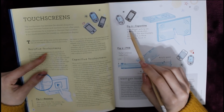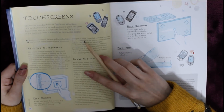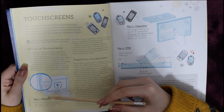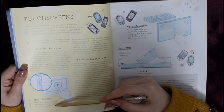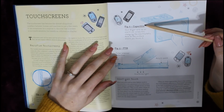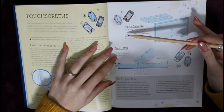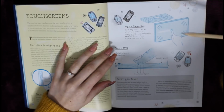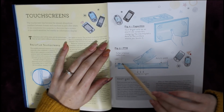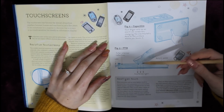Then first, on figure 1, we have the resistive touchscreen, that resistance I talked about. When you touch the screen, the two layers meet, completing the electrical circuit. Then here on figure 2, we have the capacitive touchscreen. Your finger acts as an electrical conductor, changing the electrostatic field of the surface where you touch it. On figure 3, we have the total internal reflection. It's got an LED here, acrylic paint, scattered light.